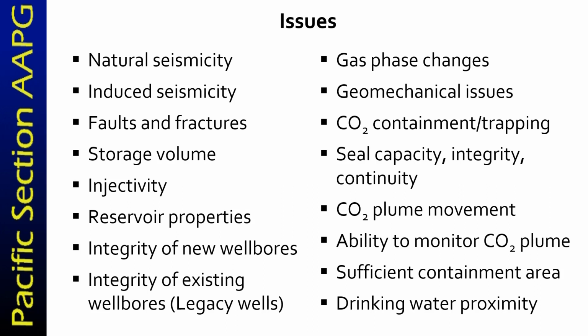How much can we inject, and how fast can we inject those fluids? What the reservoir properties are that would allow them to accept and contain those fluids. How about the integrity of the new well bores we're going to drill, because we know that CO2 can be quite corrosive, and the integrity of those existing well bores, which were oil and gas producers potentially for decades.